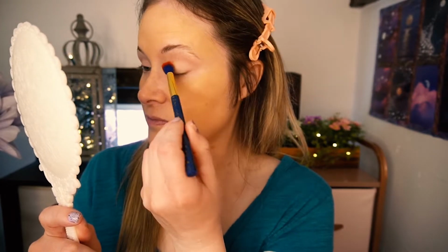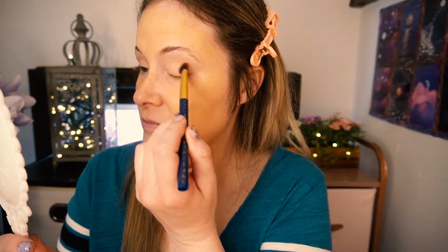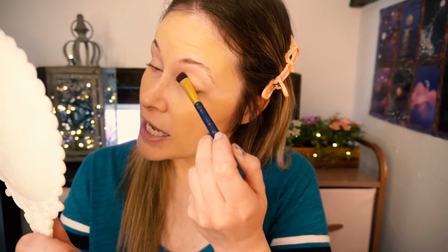I'm going to go in with this yellow shade, like all over the lid. And let's see how we do with that. This is kind of a powdery formula. Okay, let's see. I'm going to try a different brush, a smaller brush. Oh my god, this formula is so powdery. It's kind of going everywhere. And there's really not a whole lot of pigment. I mean, it's a yellow shade, so I guess we could give it a break, but yeah, not a whole lot of pigment. Let's go ahead and try the one next to it.